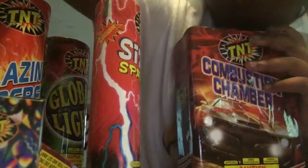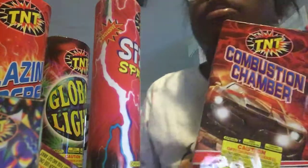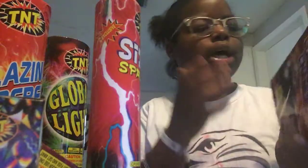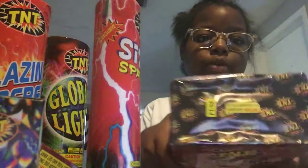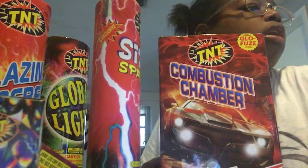Did we have another combustion chamber? Cause I feel like we did. We didn't have another combustion chamber. Love you. Cause I seen that and that kind of the same time. That exclusive, nah. Glow fuse. Combustion chamber. Look at that. Just look at that picture while I pull out another one. Alright.